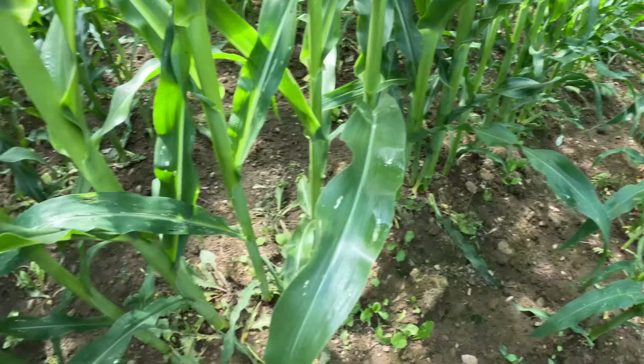Got it all put in there. Now we'll clean out this mess that was over here, back drag it, and yeah, we got a pile there that can get spread out.